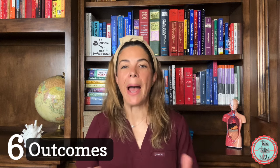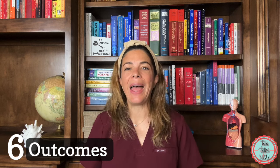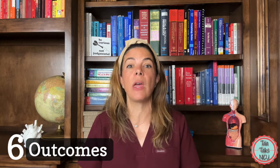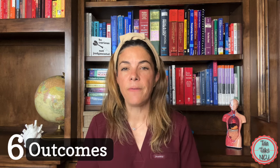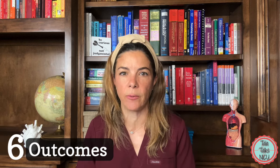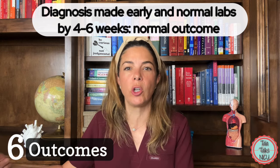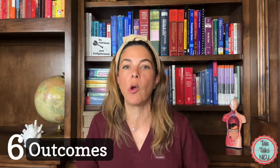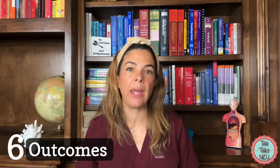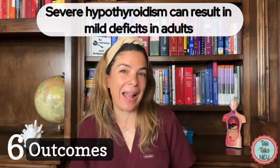Number 6, what about outcomes of infants with congenital hypothyroidism? Well, the newborn screen has greatly improved the neurodevelopmental outcomes of babies with hypothyroidism because it means that we've been able to catch those babies much sooner. If the diagnosis is made early and the TSH level is normalized by 4 to 6 weeks of life, and obviously then the baby is kept on the correct thyroid medication, then those babies should grow up and have completely normal neurocognitive function. Having said that, some studies have noted that adults that have had severe congenital hypothyroidism may have some mild deficits in memory, verbal, and attention skills.